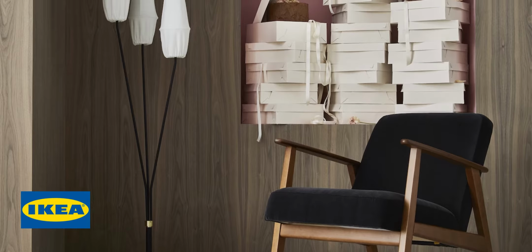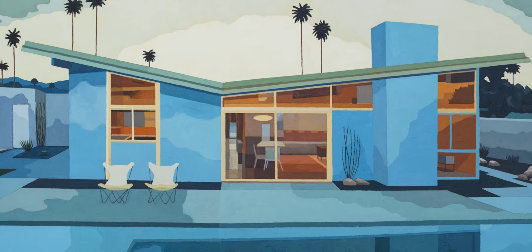The term mid-century modern gets name dropped a lot these days. You can see it everywhere from IKEA to the Museum of Modern Art. But it's that mid-century part that gets oft forgotten.